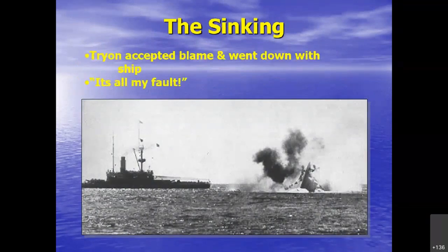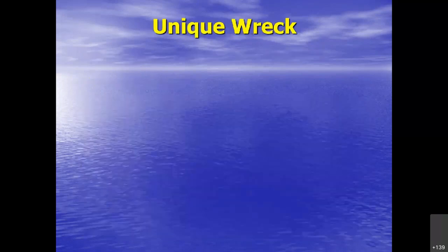And that's a photograph that was taken at the time from one of the other ships. And I think you can see, if you look closely, there's loads of guys on the ship's hull. The props are still turning because the engine room hadn't been stood down. And the ship went down by the head, pulled down by all the weight of that massive turret. A load of those guys got chopped up by the props. Tryon went down with the ship, and he was heard saying several times on the bridge that it was all his fault, and that was brought out at the courts martial.